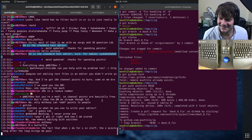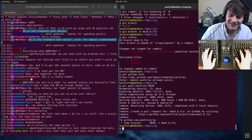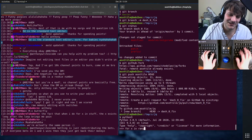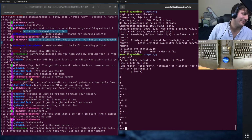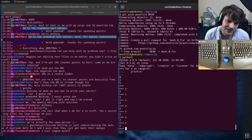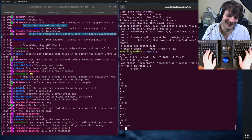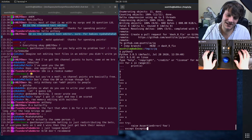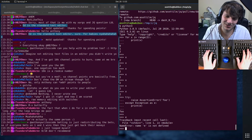Tubrum, says Anthony: the fact that when I do for x in stuff, the x exists long after the loop brings me pain. Oh yeah. The number of bugs I've seen from that: for x in range 3, print x, and then x is still around. Yeah. Python does not have block scoping. Python has function scoping. So, yeah, it's painful. There is actually one exception to this, which is really, really fun. Which is this. Raise AssertionError foo. Except Exception as e. Python pretends to have block scoping just for e. So if we do print e here, it prints foo from that exception, but now it's a NameError.